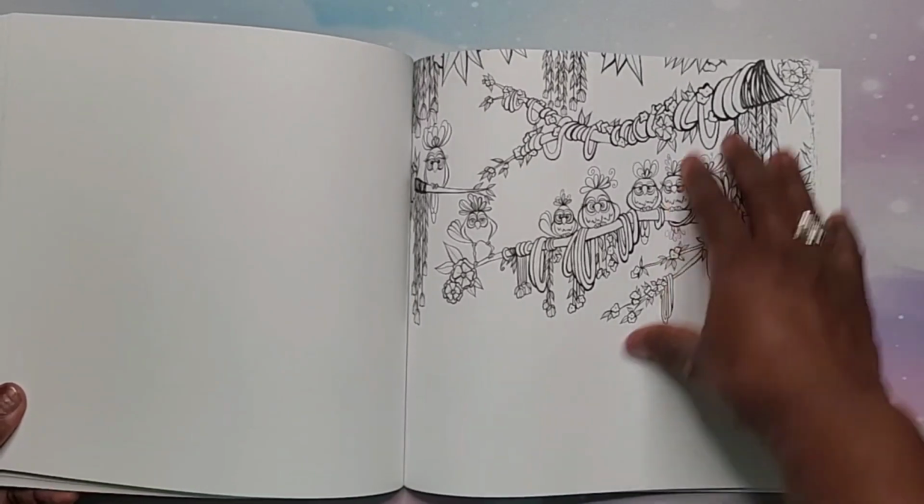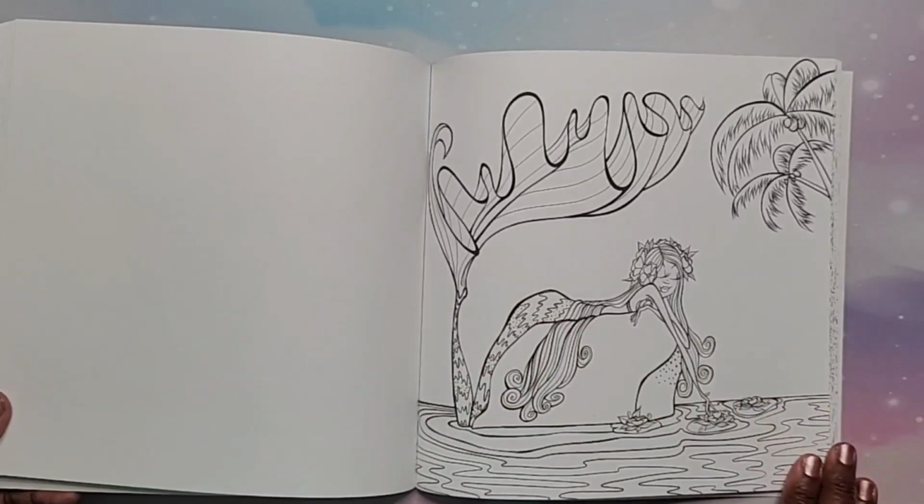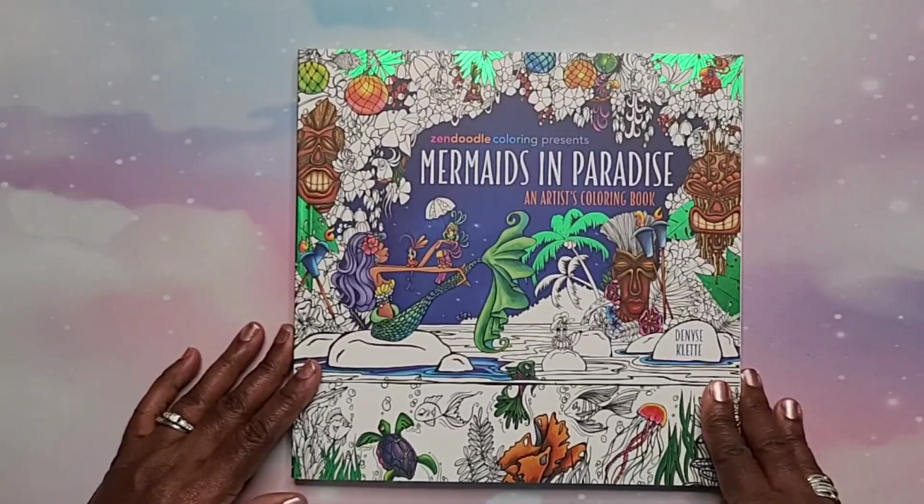Very cute book. And it's on great paper. Single-sided as well. That's Mermaids in Paradise by Denise Klett.